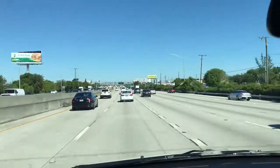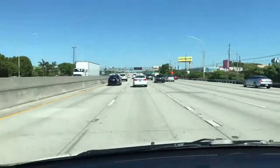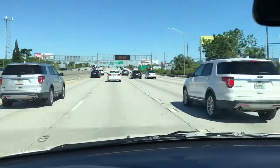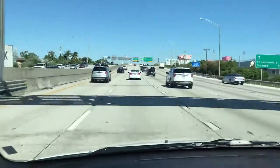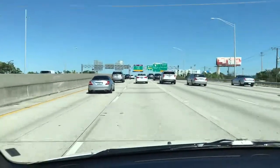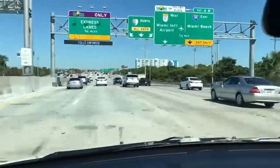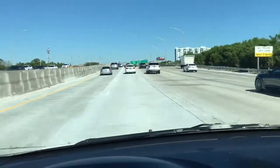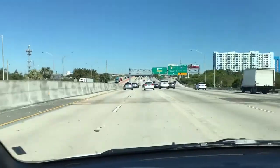And this expressway and the Julia Tuttle were all built to funnel people from Miami International Airport directly to the middle of the beach, to the Fontainebleau, the Eden Rock, and the large hotels that were built in the 50s and had their heyday in the 50s and 60s. The movie The Bellboy, featuring a young comedian named Jerry Lewis, when he was thin, was filmed at the Fontainebleau. It's a wonderful film. It's one of the few films that was made in Miami during that era.